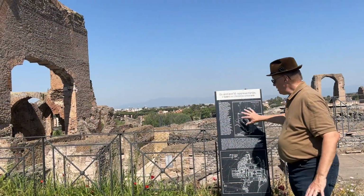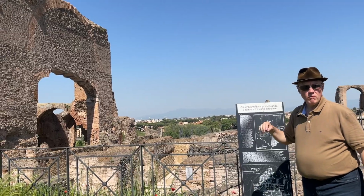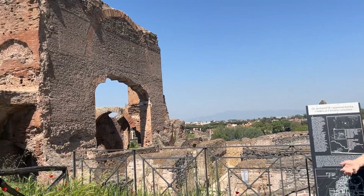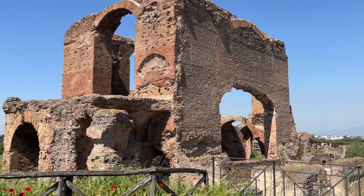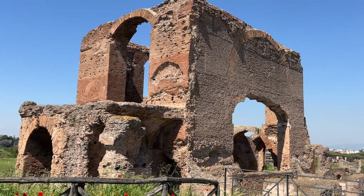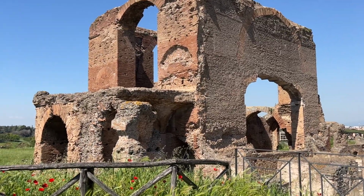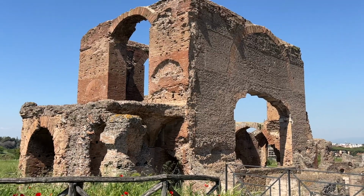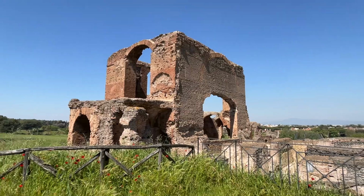Most of this sign here says that most of this building was built in the early 2nd century, the first decades after the year 100. And they even had what they called a summer dining room. And they had a theater where you could watch the performance from the dining room.